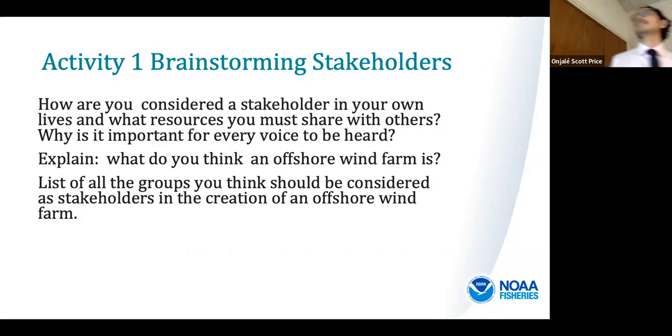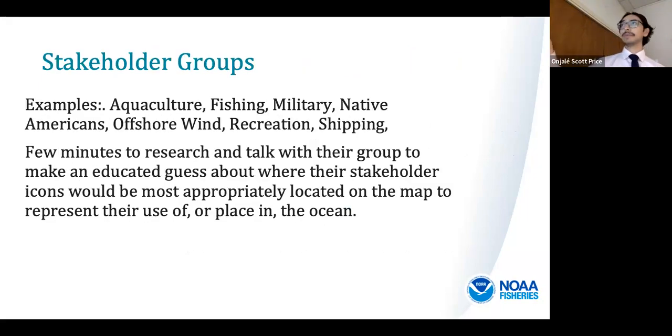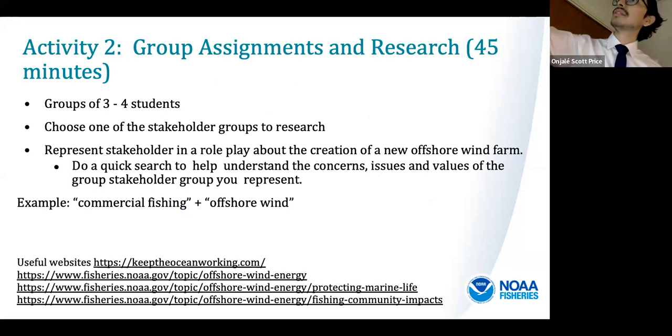The first activity is brainstorming a stakeholder. How are you considered a stakeholder? What is a stakeholder? What is an offshore wind farm, and who might be a stakeholder in the conversation? Who could be a stakeholder when considering an offshore wind farm? These are some of the examples: aquaculture, fishing, military, recreation, shipping. This is where the students research and talk through some of these examples. After this, we divide them into groups. They choose which of the stakeholders they want to research, and they research the stakeholder in relation to the offshore wind farm.